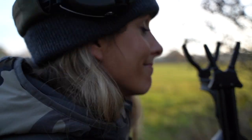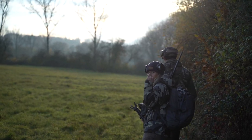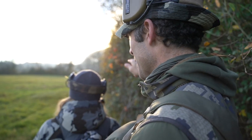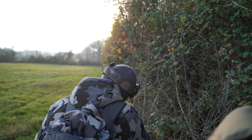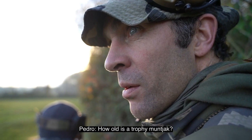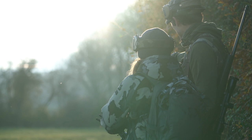Close, but we couldn't see far away. So we're hunting this afternoon too. Let's see what happens. Just wait here for half an hour and see if anything comes out around here. It's not great with the sun, but hopefully once it comes down behind the trees, we'll be in the shade a bit more. But this is where I've seen him on the trail camera. He's down in this corner. Our trophy Muntjac, six years old. That's old, and that's a good buck.